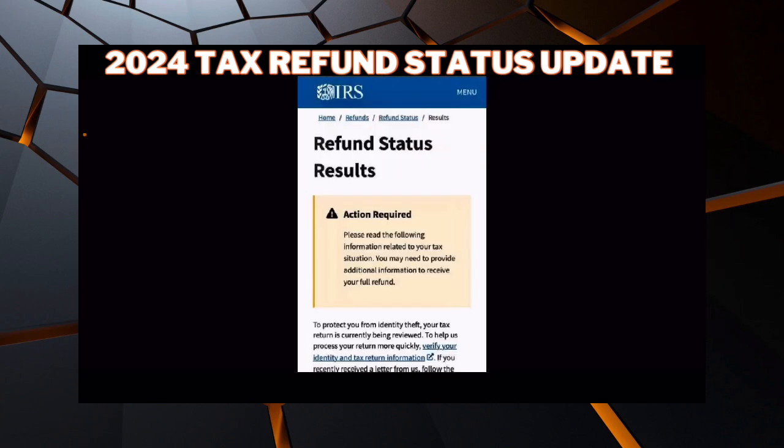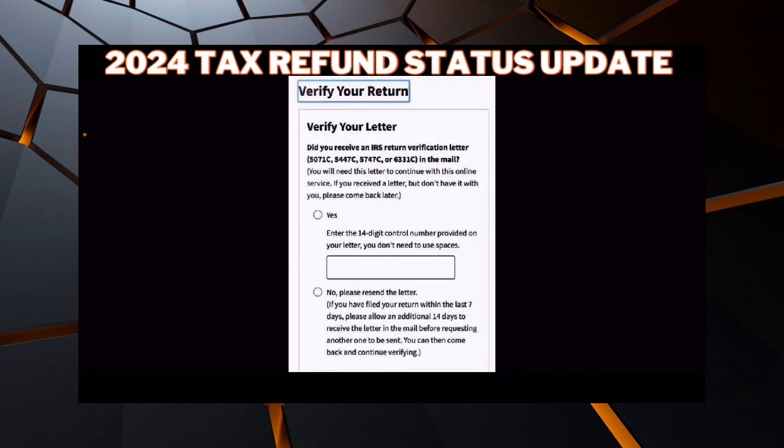You may also receive the status action required. Please read the following information related to your tax situation. As you see here below, it states here to protect from identity theft, your tax return is currently being reviewed. Verify your identity.